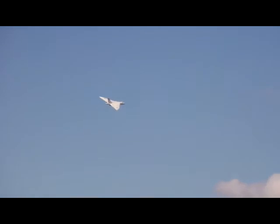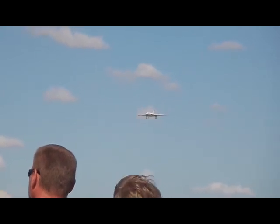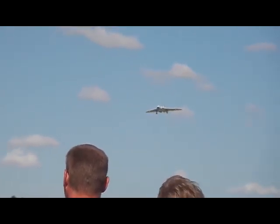Gyro systems, it's got 8 propellers on this thing, it's got a power pack that I believe it can get something like 30 minutes of flying. And now it looks like it could be on the landing approach, gear still down.